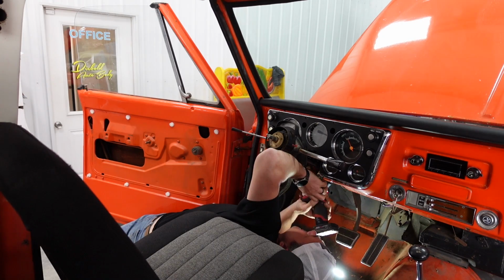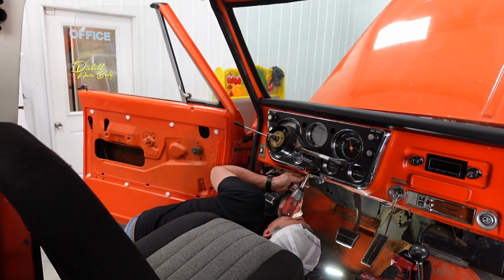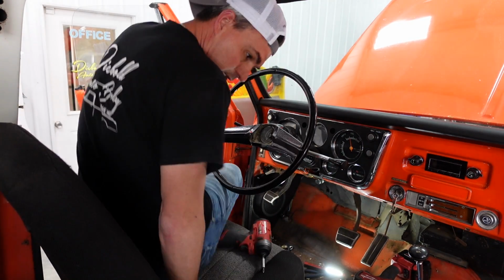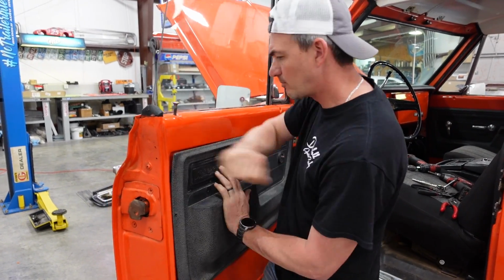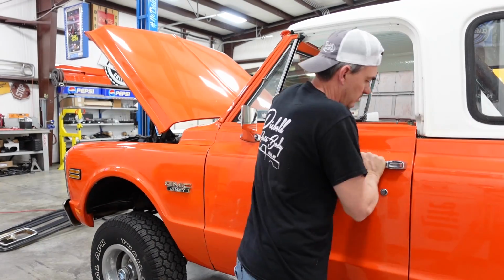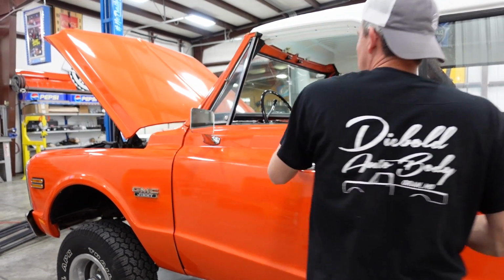Nice! The steering wheel. Steering wheel! Works like it's supposed to.